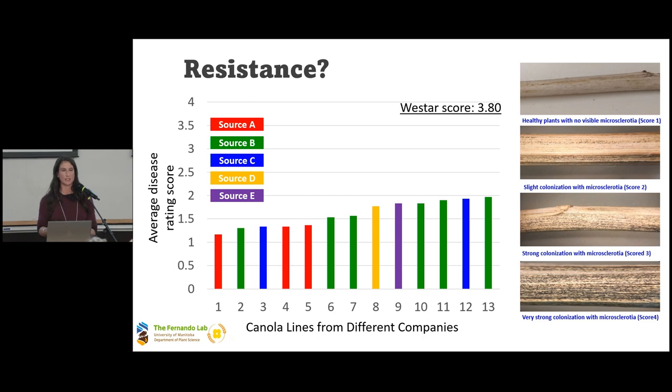Resistance. We've been hearing about resistance. That is our go-to tool when managing a lot of these different diseases. This is work done here at, out of Dr. Fernando's lab, and they were screening commercial lines or germplasm from companies. So all of the colors in this particular graph are just showing different companies' lines. So don't really worry about the color so much.